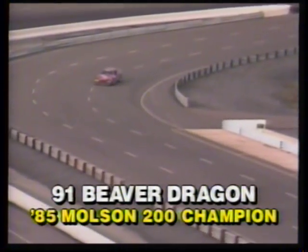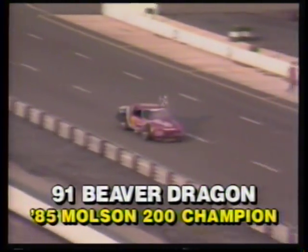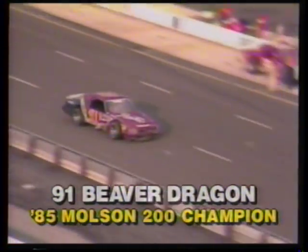Harmon Beaver Dragon of Milton, Vermont, a 2-time American-Canadian Tour champion, carries the checkered flag down into victory lane. A happy scene, including his younger brother, Bobby Dragon, in 2nd, Winston Cup star Harry Gant in 3rd. The Molson 200, another great Molson memory.